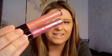And then the second one I got is Internationalist. This one is identical to Jingle Jangle, which I have. So if you have Jingle Jangle and you're looking for one that's similar, get this. If you don't want another one that looks just like it, then don't get this one. But these are the two Dazzleglasses that they had at the CCO. I was kind of excited that they had them because you normally don't see those there. So I picked up those two. And that is everything that I got from MAC recently.